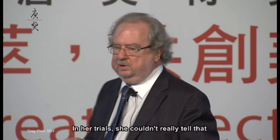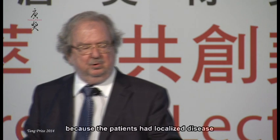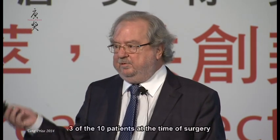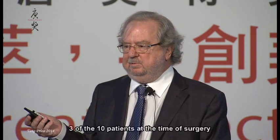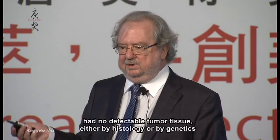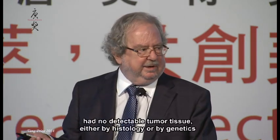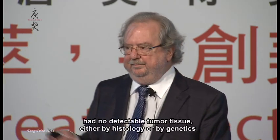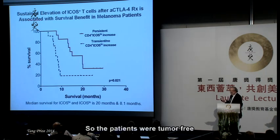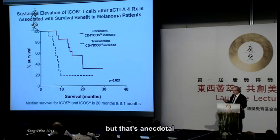In her trials, she couldn't really tell that because the patients had localized disease and were cured by the surgery. Although it turned out that 3 of the 10 patients at the time of surgery had no detectable tumor tissue, either by histology or by genetics. So the patients were tumor-free, okay, but that's anecdotal.